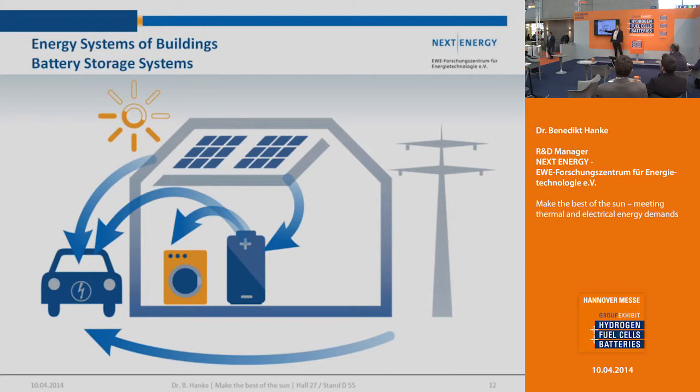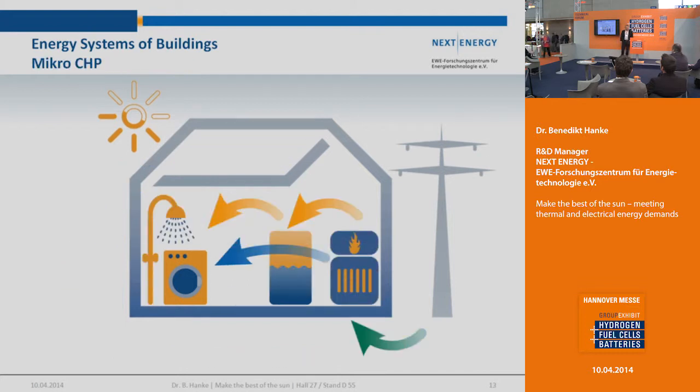We have a car that might be there at times or not. We still have the consumers, maybe stationary storage, interaction with the grid, and there's still a couple of errors missing. We might think about grid services from the energy storage to the grid, back and forth, so a lot of options there. Then CHP systems, you all know that better than me. We now have another electrical energy source. We do get a storage tank to get our temperature levels right, and still have some source of gas coming into the house.